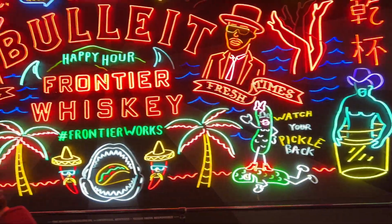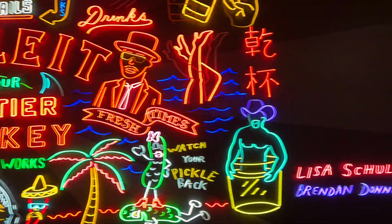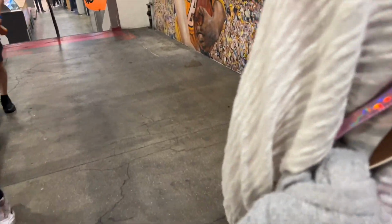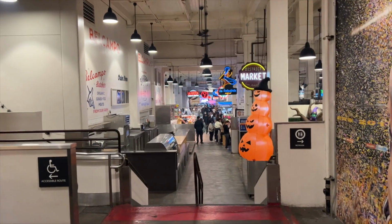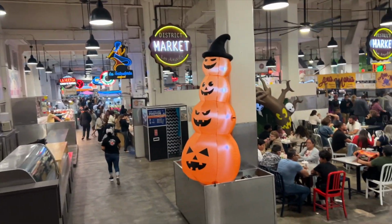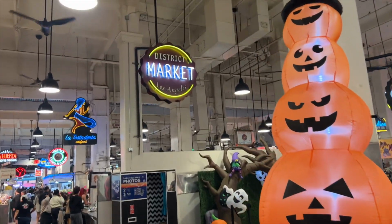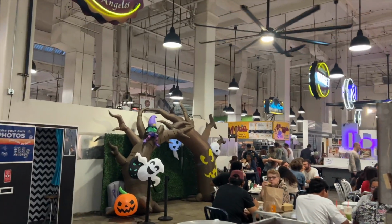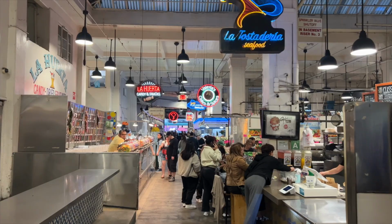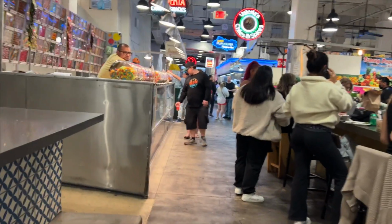So after the museums, on our way back, we walked through the Grand Central Market. This market area has so much food and snacks and drinks to get. There were a lot of people, a lot of music, it was very loud, but it's really, really cool. If you go straight through, you can go to the opposite end of the street. This is very easy to get to the railway and where all of the museums are at.